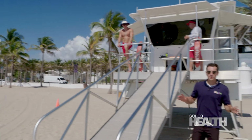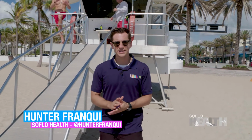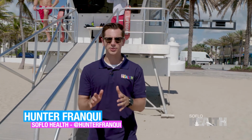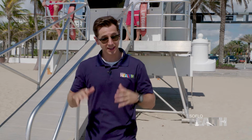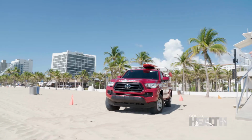I'm at one of my favorite places to be in South Florida, and that's Fort Lauderdale Beach. We're at Lifeguard Tower 6 because we want to talk to you about beach safety. Summer is here, it's hot, and you're of course going to go enjoy the beach. We want to make sure that you're safe when you do so, but first, there's somebody you need to meet.